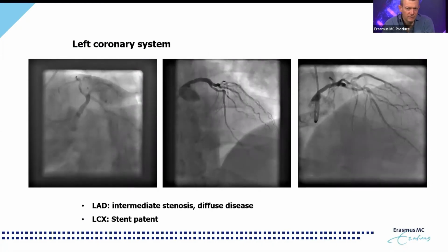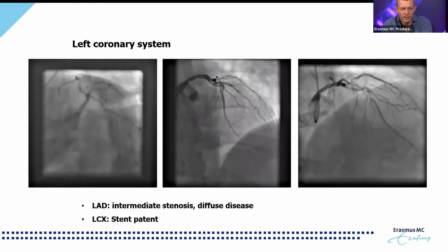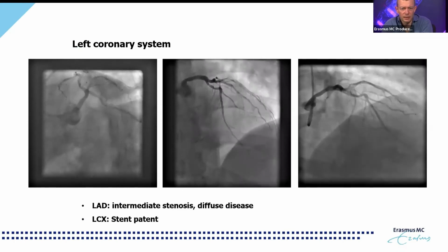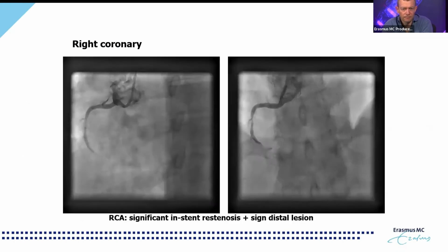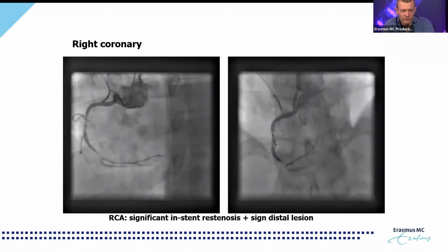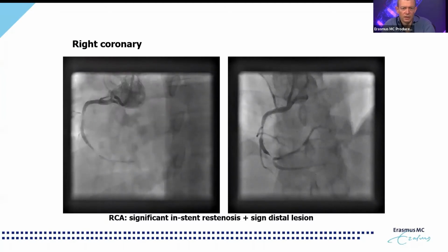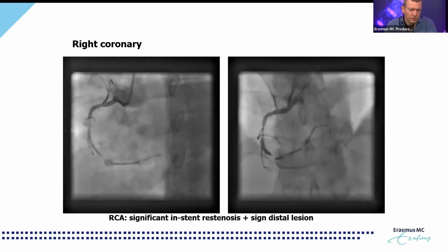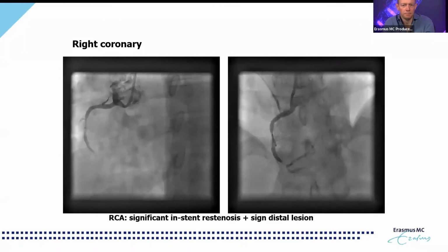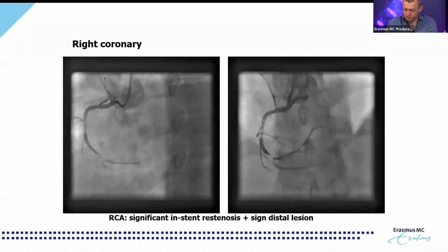Actually, you can see quite small coronaries with diffuse disease in the LAD and in the circumflex, but a patent stent in the circumflex. But then in the right coronary artery, you can still easily identify the culprit. So this is a long stented lesion with, you see the conus, the second RV branch at 9 o'clock, where the stent starts and ends. I think it's just a little bit distal to the bifurcation, if I remember correctly, with 2 spots with significant in-stent restenosis.